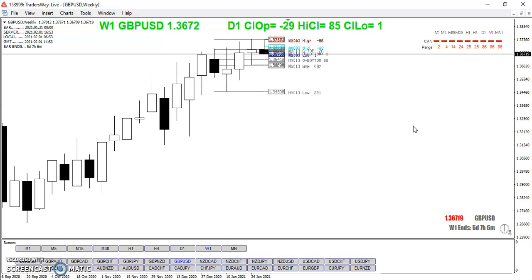So there's a possibility. Last week we saw that wick on the bottom end, it got all the way down to, looking right now, 36.11. Well, I'm sorry, I looked at the wrong week, but it got all the way down to 36.10.